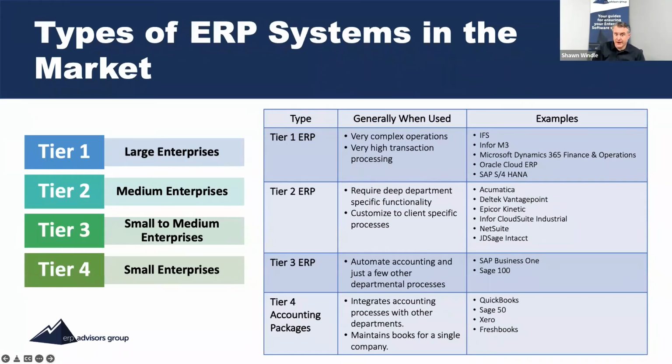So there you go. GP, SL, Great Plains, Solomon, we have clients that are trying to get off those products. Nav, they're the legacy solutions moving into Business Central. So great question. Good, let's keep going here.